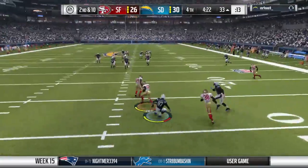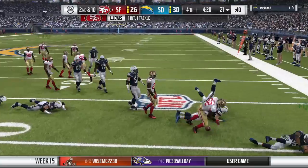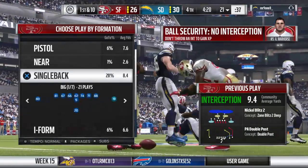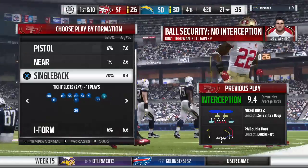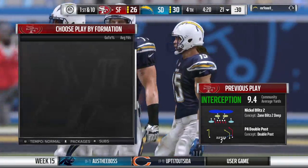And look at this. They get the turnover they needed. It's intercepted. A great read, and it's picked off. And he's going to return it to the 21-yard line. And San Francisco gets set to go here. A critical error there in a tight game in the 4th.